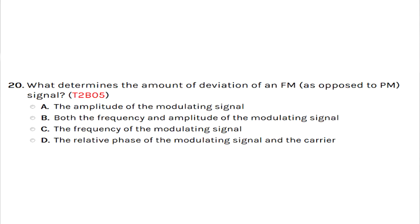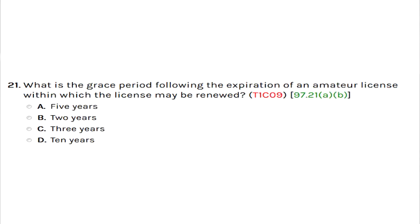All right, 21. What is the grace period following the expiration of an amateur license within which the license may be renewed? A. 5 years. B. 2 years. C. 3 years. D. 10 years.